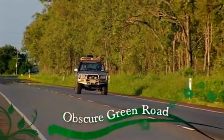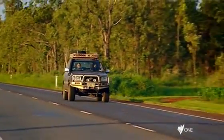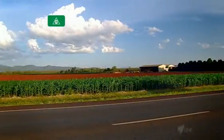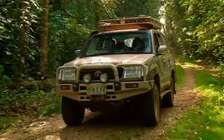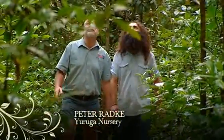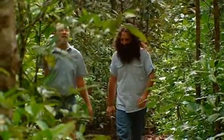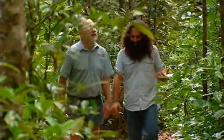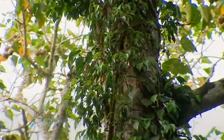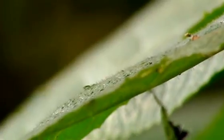75 kilometres west of Cairns is the Wongabel State Forest, a tropical paradise and the ideal seed hunting ground for Peter Radke, the Indiana Jones of nursery owners. Yeah, it's quite majestic, isn't it, to go in forests like this? It's amazing. Virgin rainforest, big trees, all the different leaf shapes and colours and so on. For 30 years, Peter and his wife Anne have been searching these forests for hidden plant treasures.